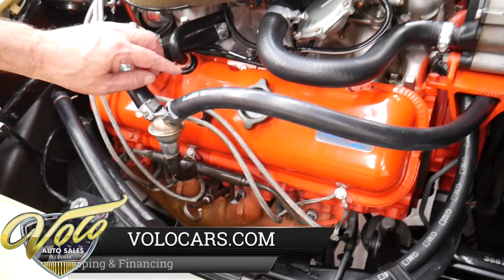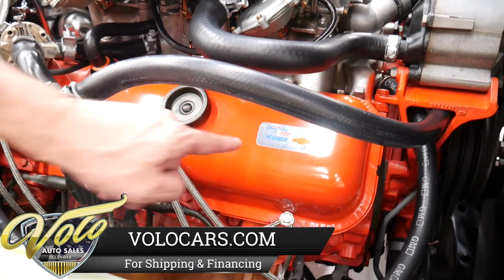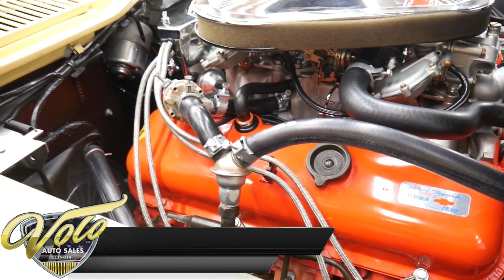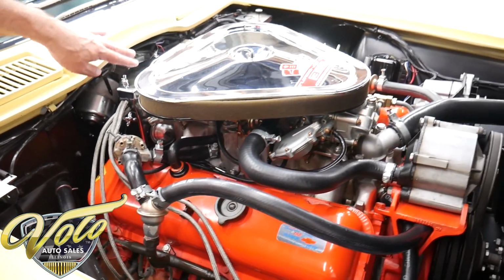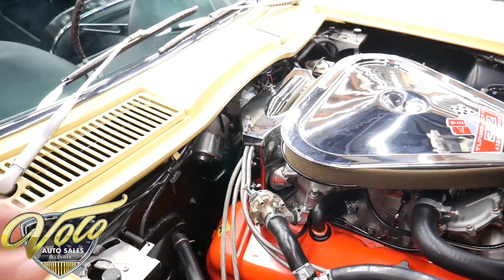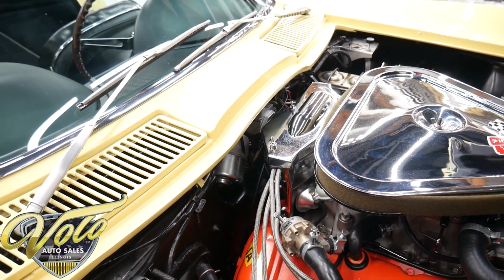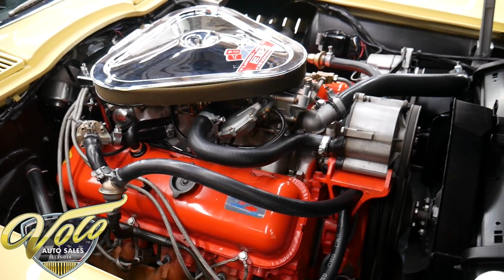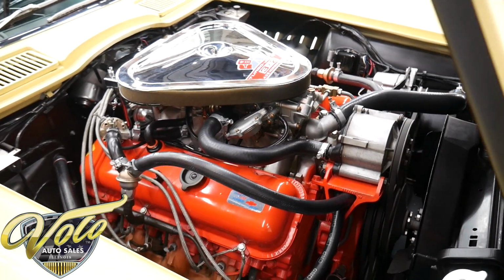The valve covers have dimples. Those are like spot welds. Those are correct. Reproductions don't have the dimples. This has the ignition shielding, the upper and lower with the braided plug wires. So again, this is just like what it would have looked like in '67 if you were at the Chevy dealer buying one of these.